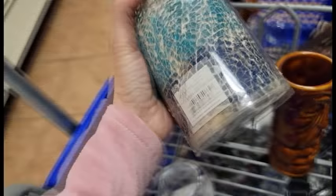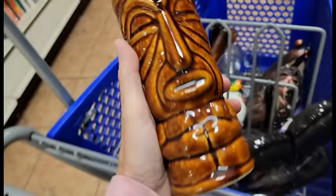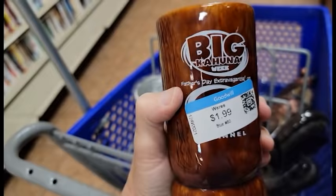Let me show you what they look like as a set. Like that. And then I also found another one of these battery operated candles. I love these. It's the flameless candle. You see in there, just needs a battery. This is just $1.49. And I found a tiki mug, probably not worth a whole ton, but it's Big Kahuna Week Father's Day Extravaganza on some channel for $1.99. I'm gonna give that one a try.